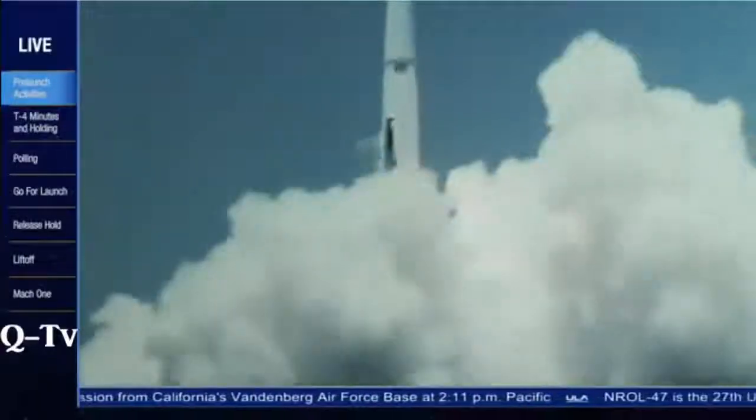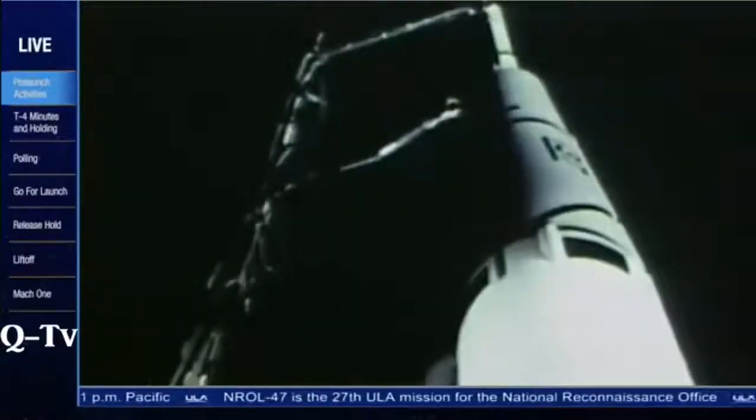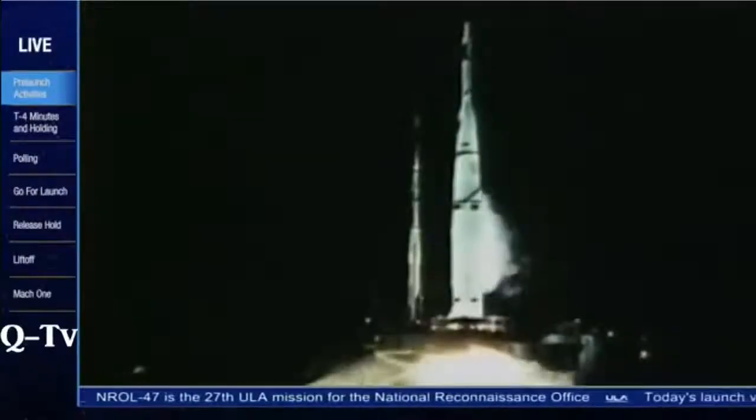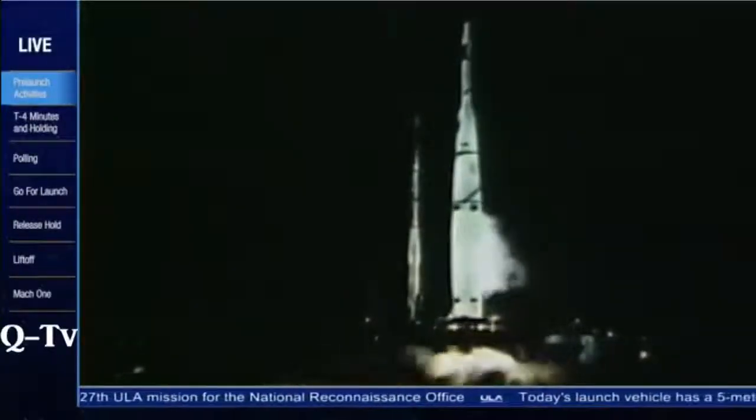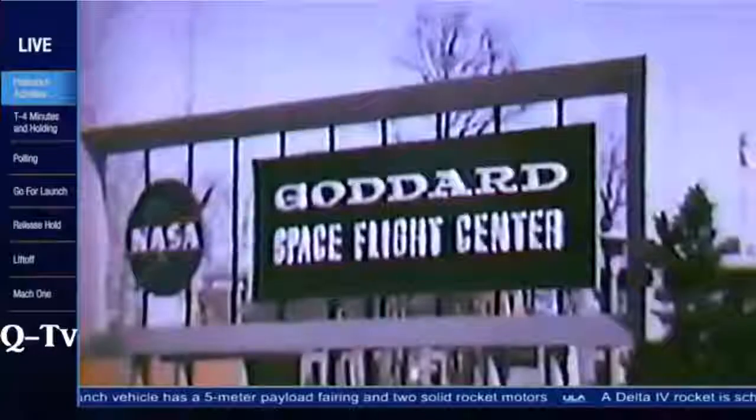Thor began the transition from missile to space launch vehicle in 1958. On October 11, 1958, America's newly formed space agency marked its inaugural launch when Thor Able boosted NASA's Pioneer 1 on a mission to the moon, and NASA's long partnership with Thor was born.